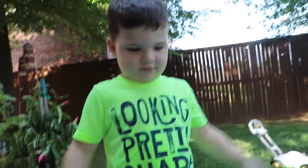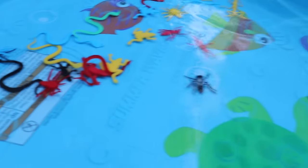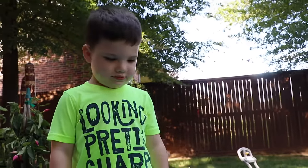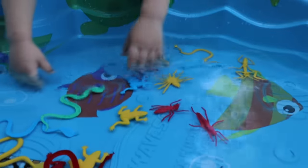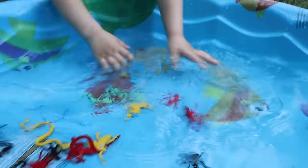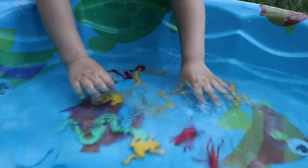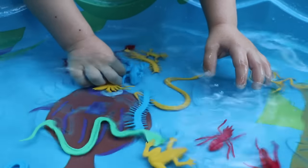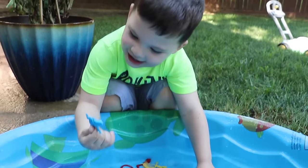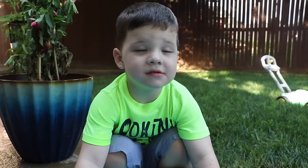Okay, the last one, are you ready? Can you find a blue frog? That's kind of hard because the pool's blue. Can you find one? You can? Where's the blue frog? You found the blue frog! Great job! Good job! Was that fun? You want to find more bugs?